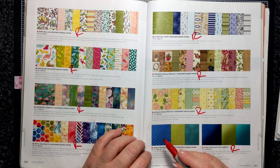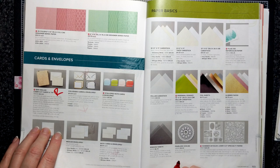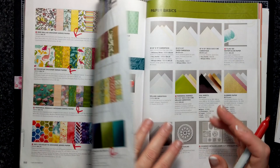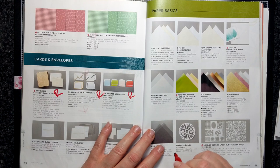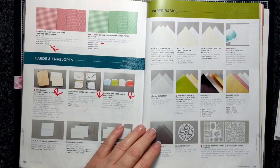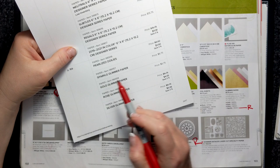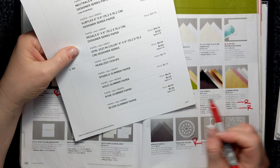The Laser Cut Tin, retired. Silver Foiled Edged Cards, retired. And just as we are heading back into here, just so you know, I am going to do a paper share. So never fear, there's more paper coming. The Scalloped Note Cards, those are retiring, obviously. The 2018-2020, gone. The Pearlized Doilies, retiring. The Sparkle Glimmer Paper, retiring. Here it says, right here, Sparkle Glimmer Paper, Gold Glimmer Paper, Rose Glimmer Paper, and Silver Glimmer Paper.